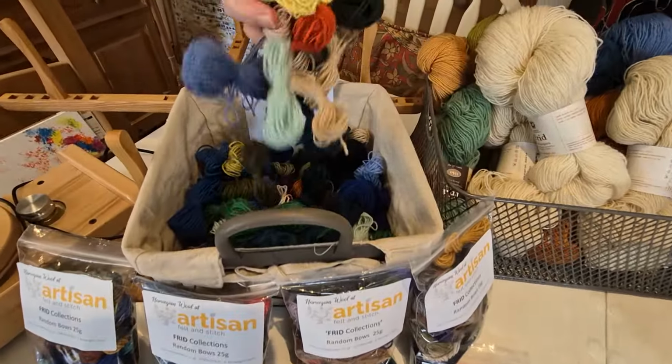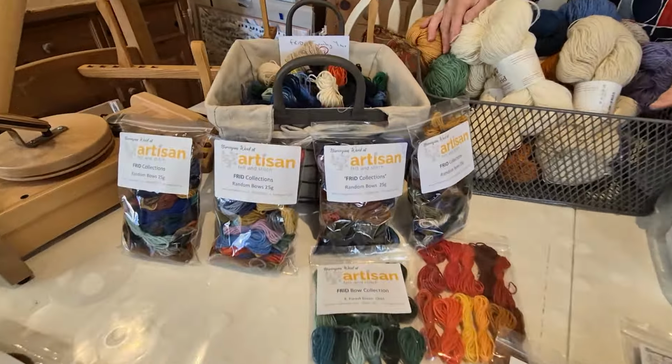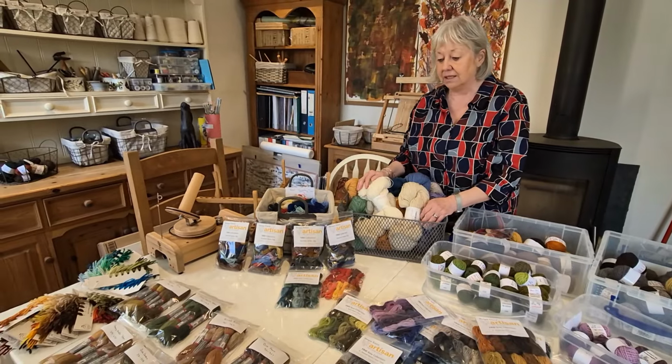You know, I mean, these are just gorgeous. Okay, and so you select a bundle of those for these little pouches. And if somebody says, could I have more blues? Yeah, I'm quite happy to mix a blue pack.